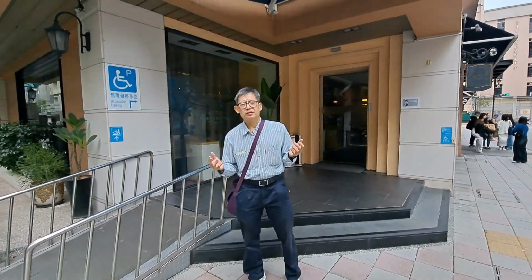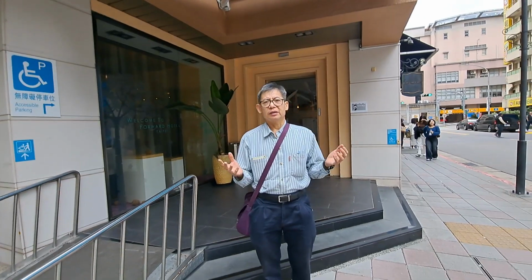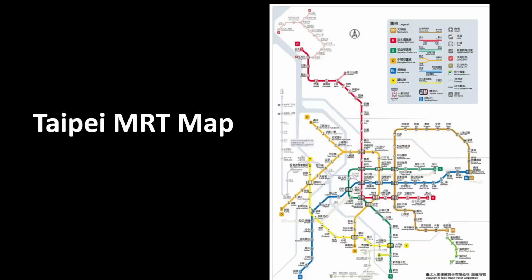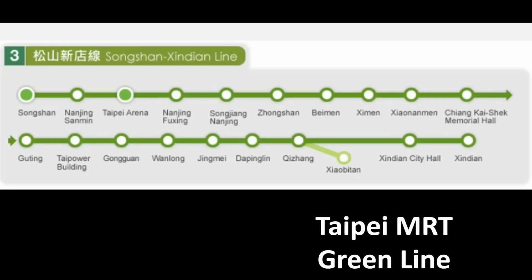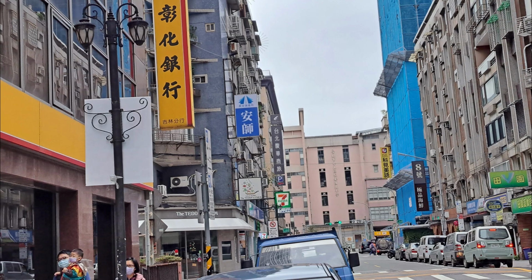Forward Hotel Taipei is a 3-star hotel. It is located on Yijiang Street, close to Nanjing East Road and Songjiang Road, and 5 minutes walking to MRT Green Line Songjiang Nanjing Station Exit 1. The hotel is in the business area of Zhongshan District, Taipei.